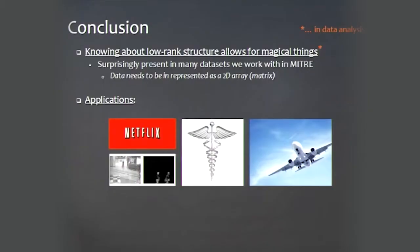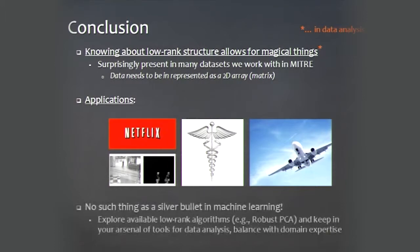And what's great is that this low-rank structure is surprisingly present in many of the data sets we deal with at MITRE. The only supposition is that your data needs to come in a 2D array, or a matrix. We've talked about a bunch of applications: recommender systems, video surveillance, airspace analysis. Notably missing was healthcare, but I hope those of you who are practitioners of data science in healthcare could see where this could be applied in that particular domain.